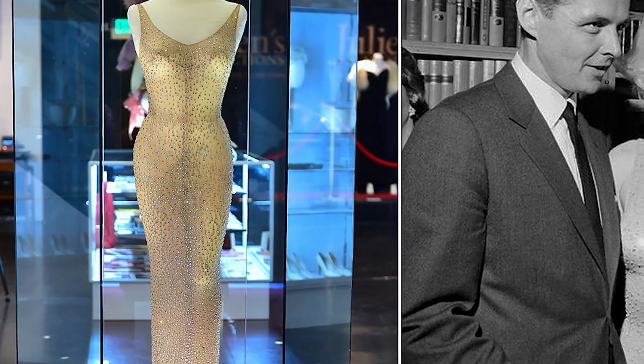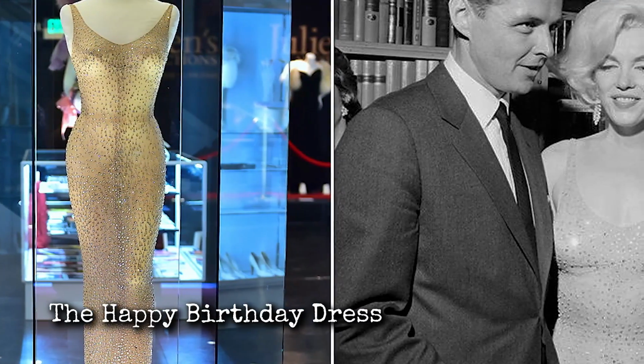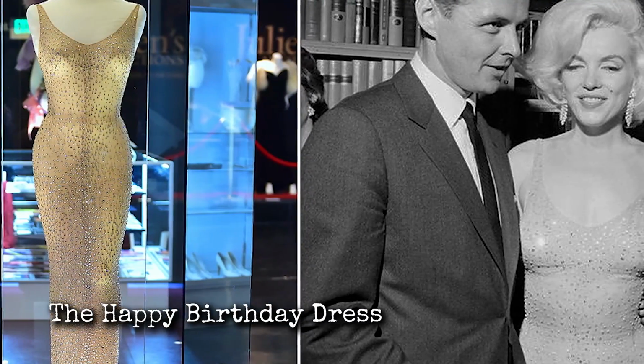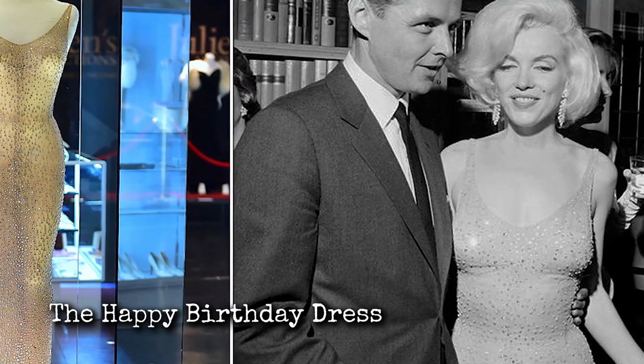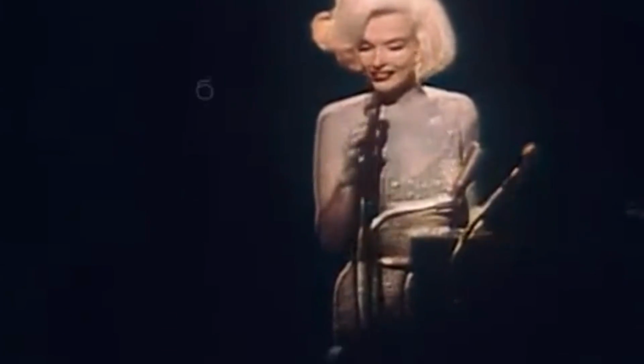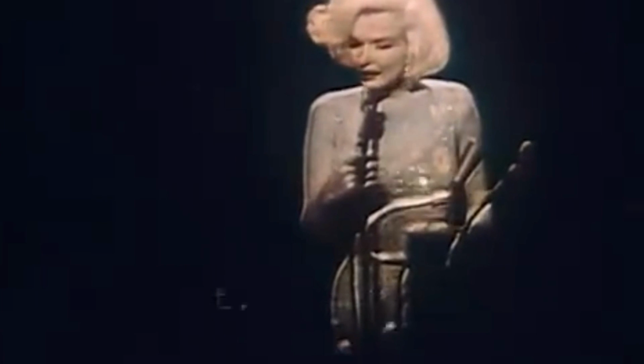And next we have the infamous Happy Birthday dress. At a benefit concert for John F. Kennedy and the National Democratic Committee on May 19th, 1962, Marilyn sang the infamous and seductive song Happy Birthday, Mr. President to the birthday boy himself, John F. Kennedy. And this was at Madison Square Garden 10 days before his actual birthday celebration took place.